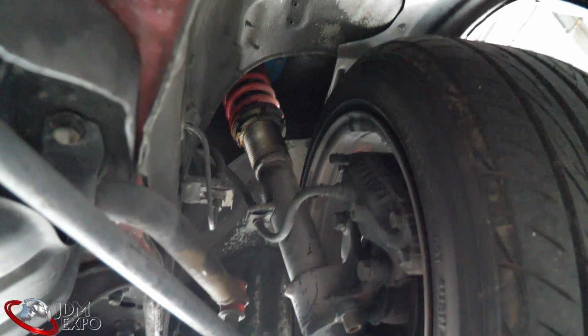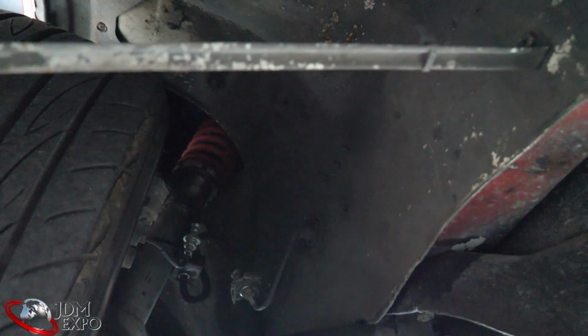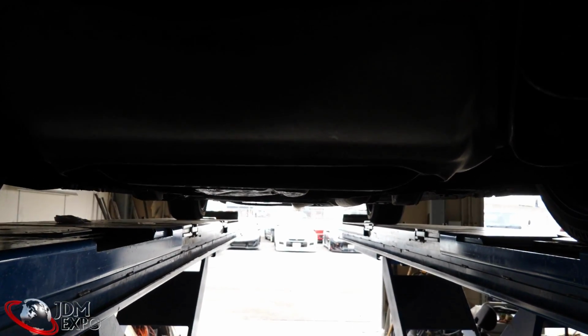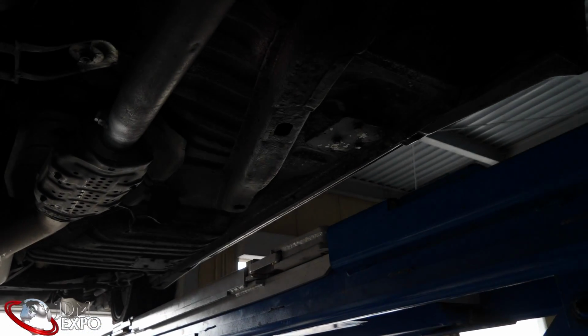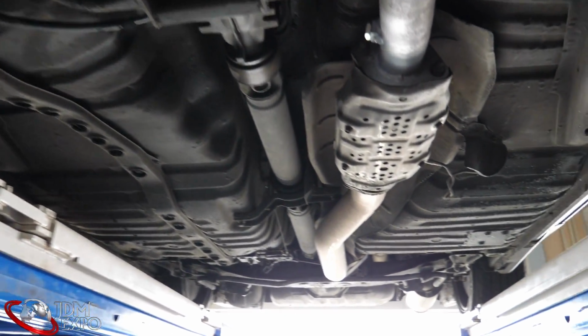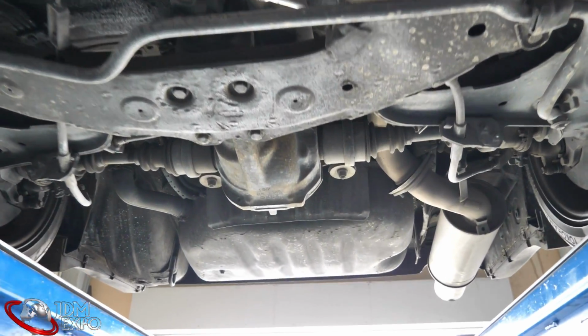For the wheel well area, I'm surprised it's actually in this condition, since it's quite old. And you can kind of see how the exhaust and everything sit back there. Other than in the center area where you see a couple of those nicks, the chassis itself is in really good shape underneath here. One last walk through.